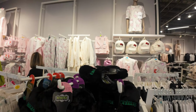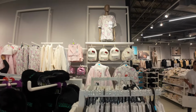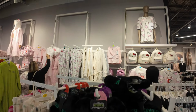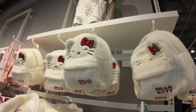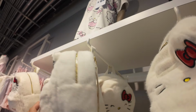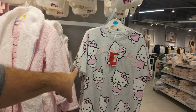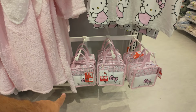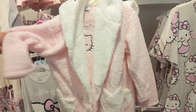$10. Tons and tons of Hello Kitty merch. They've got the little backpacks, the leggings, the shirt up top on the mannequin. Let's see if we can get a price on the backpack. It's Loungefly style, $21. The t-shirt on the mannequin is $14. They've got the little bag on the bottom. That one is $16. God, they have so much Hello Kitty merchandise at Primark.